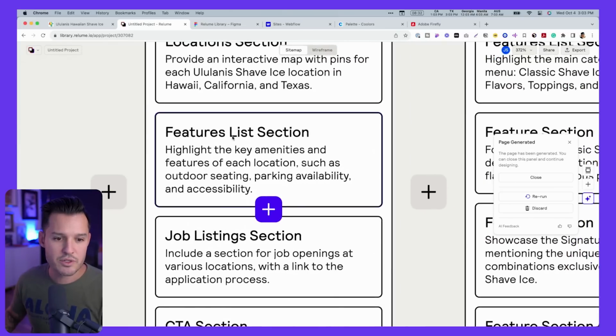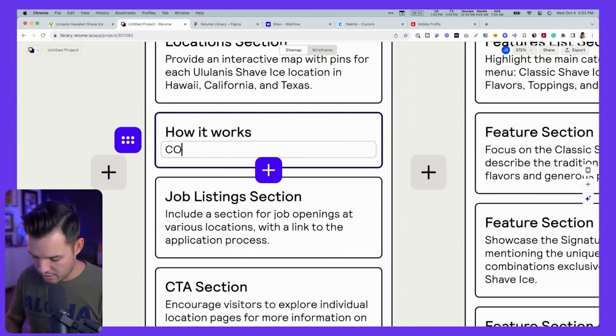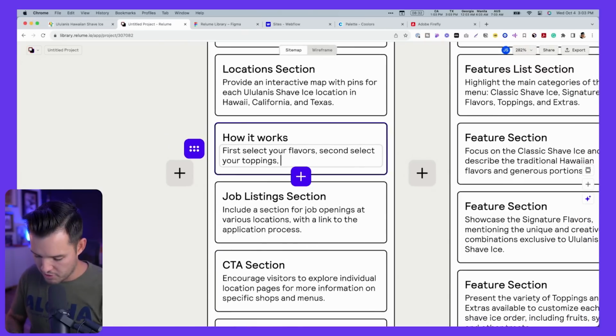Okay, so let's not do features list, but instead let's do how it works. And then we'll put come in, select your flavor. Actually, let's do first, select your flavors. Second, select your toppings. Let's just do something like that. And then let's be a little cheeky here and say third, eat and enjoy. Or let's be a little bit more fun because this is a Hawaiian shave ice place. Eat, I like this, with aloha. You guessed it. Okay, boom.